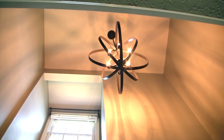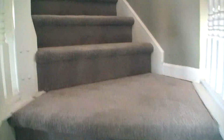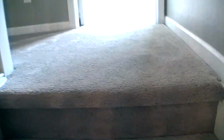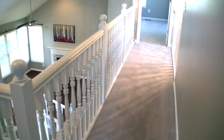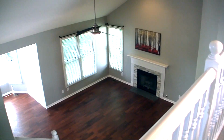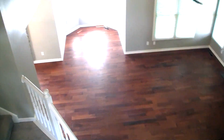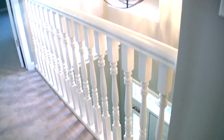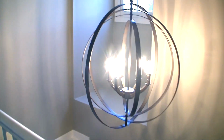Here's our foyer chandelier from below. There's something that my son says is his favorite part of the whole house. Is just this walkway. It's kind of like a bridge. And you can see a lot of the open great room from here, looking down on that interesting fan. The bay window. Here is the chandelier that we finally chose. It's nice and contemporary. Has an interesting look.